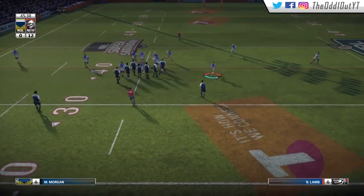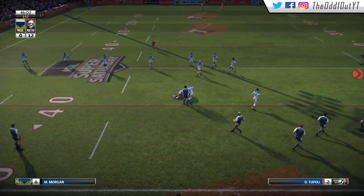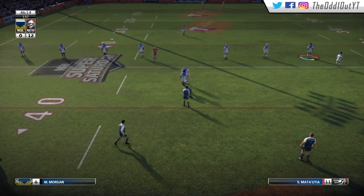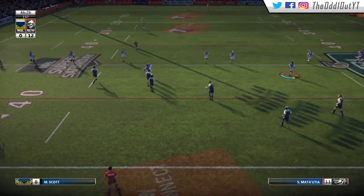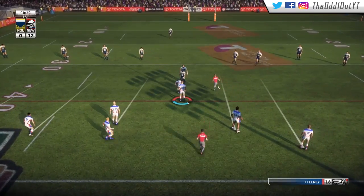Back in the second half, and it's going to be the Cowboys here with Michael Morgan. Fends his way past one and he powers his way past their 40. First tackle as they try and go wide here. It's going to be a beautiful read by Mata'utia who gets the interception.